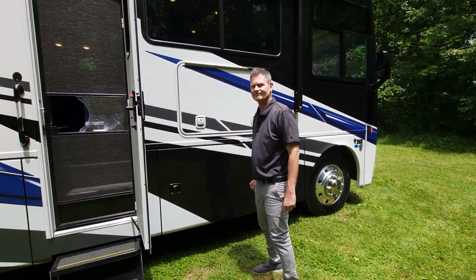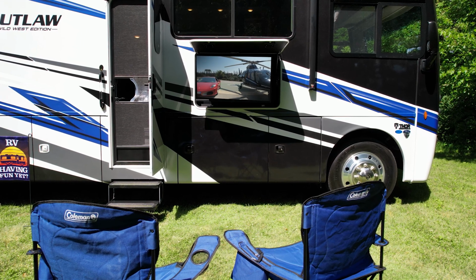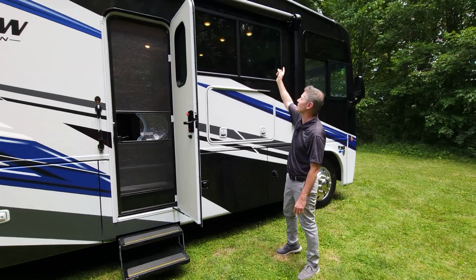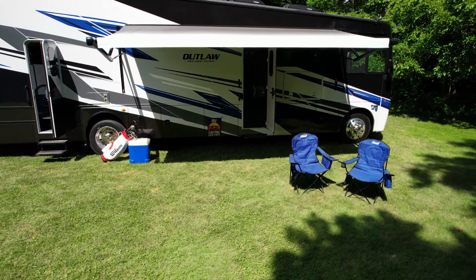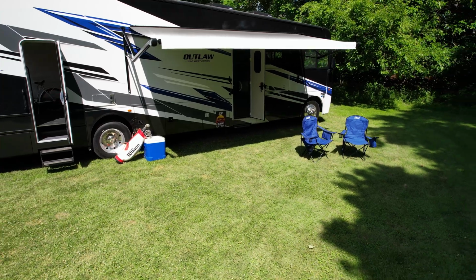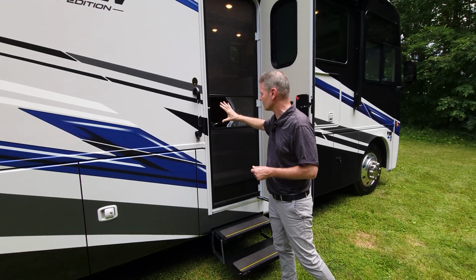Right up above it, drive-in movie night in your Outlaw 38K. Swivel that to the optimal viewing position for you. Then right up above, we have a wonderful awning. You're going to put that out using Rapid Camp Plus, either through the mobile app or the main screen, or switch right inside the door. You can also open the door. There's a nice screen door to keep all of the bugs out.